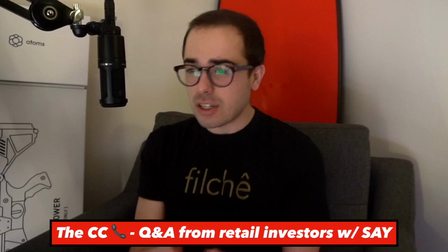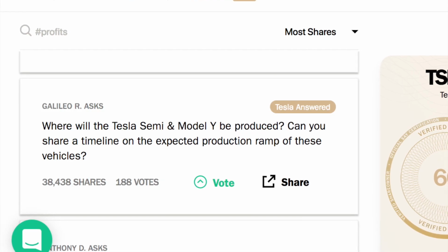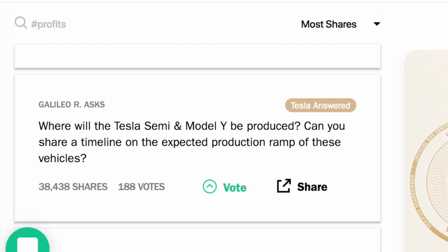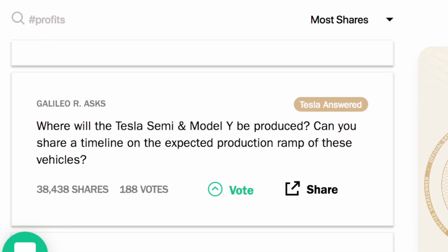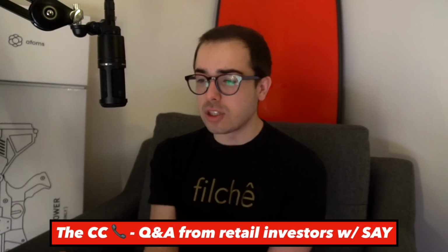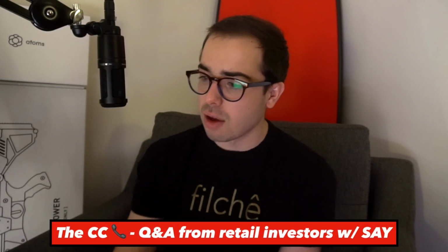Then my question actually did get answered, which was about Model Y and the semi and production times and ramps for those vehicles. So they answered that. The Model Y is being built at the Gigafactory, which is crazy, to get confirmation on that, going to start super low volume in early 2020, and scale volume in 2020.